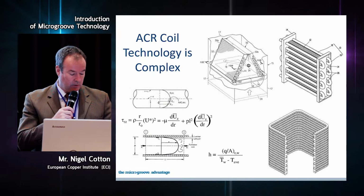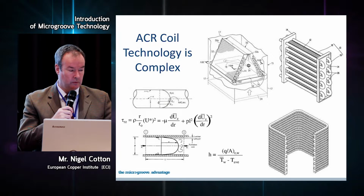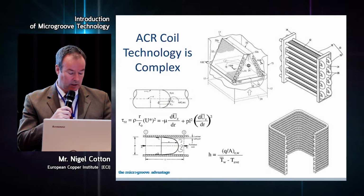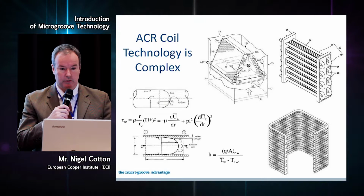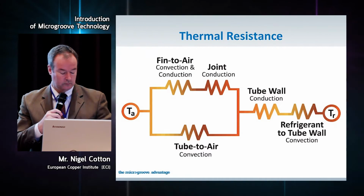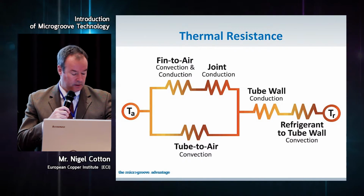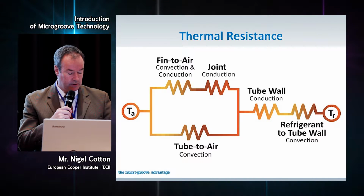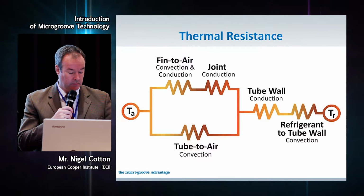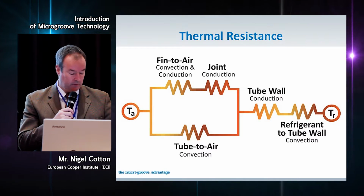The design of ACR coils is a complicated subject. These processes can be modeled through computer simulations which can predict the performance of such systems. Kerry and the Shanghai University will present more of these details on computer simulation later in today's agenda. The slide here shows the basic circuit for heat exchange systems. In many cases, the highest thermal resistance is due to the local heat transfer coefficient. What is actually happening is inside the tube between the refrigerant and the tube wall, and this often sets the limit on the system efficiency.